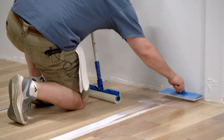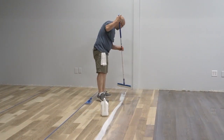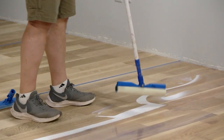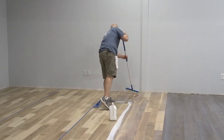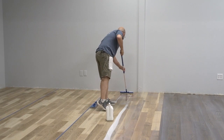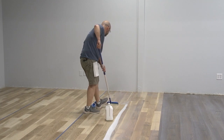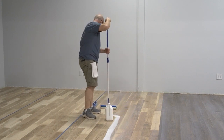So here I'm going to go ahead and cut in basically ahead of myself. But I can reach out, grab that heavy mark, come back here, pat it out. And then we're going to do our S-turns to get out of here. If I feel like I need to spread a little more product out, I can get it out there and pull it back in. And the key here is to do your very best to make sure you're getting even coverage with the product all the way across the floor.